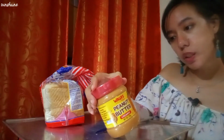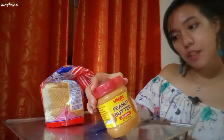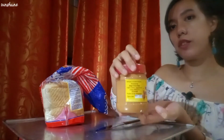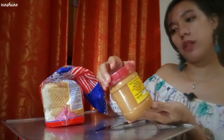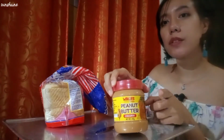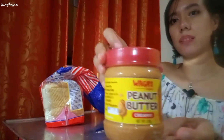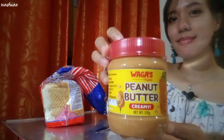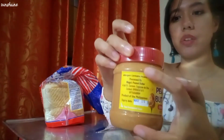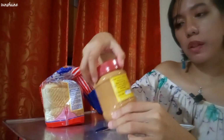Ayan, store this product in a cool and dry place away from direct sunlight. Refrigerate once opened. Ayan. So, yan yung packaging niya. It's a simple packaging. So, ayan. Waga's Delight. Peanut butter creamy by Waga's Delight. Tapos, meron dyan yung parang description. Ayan, allergen, syempre.